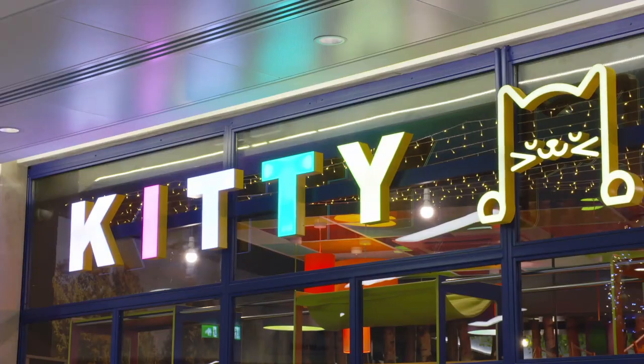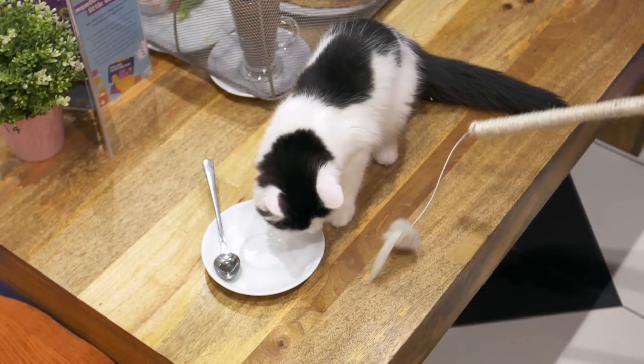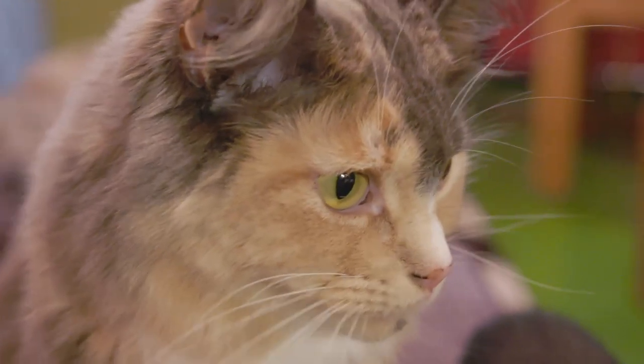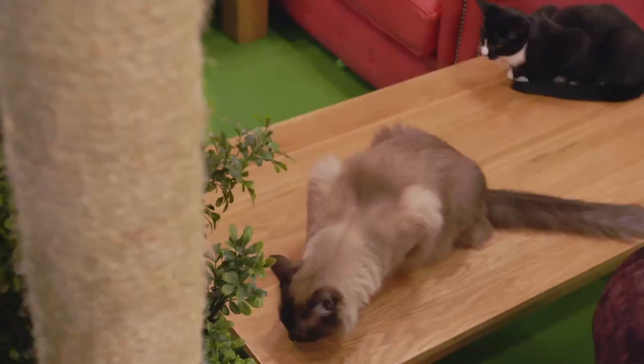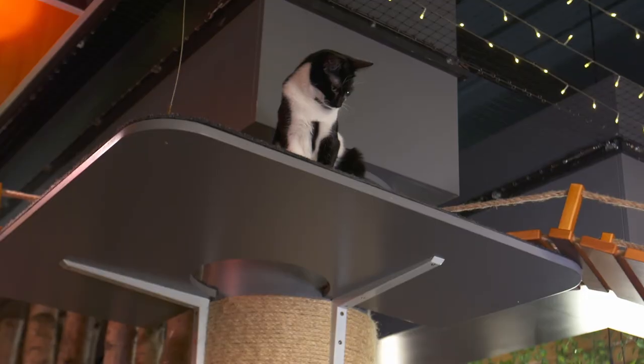This time we're visiting the popular Kitty Cafe in Birmingham. Here you can eat and drink, surrounded by a clowder of furry feline friends. There are just under 30 cats here at the moment, and all are rescued, rehabilitated, and eventually rehomed. Holly is the manager, and she's after some tech to keep her moggies amused.